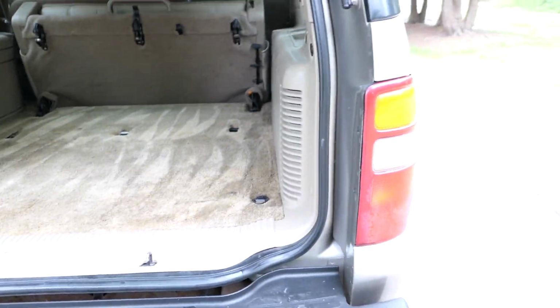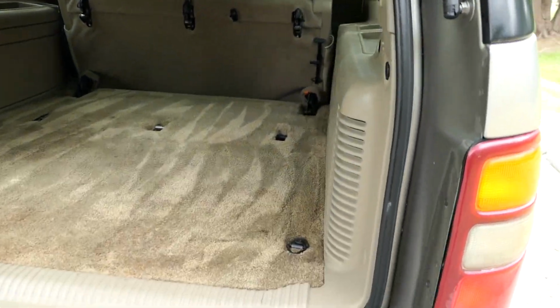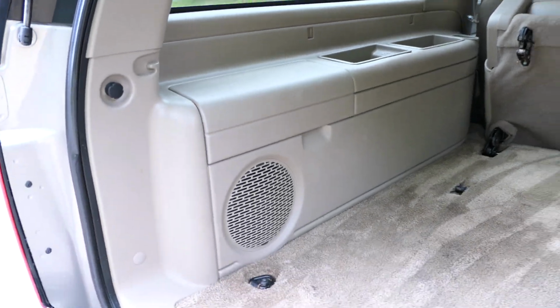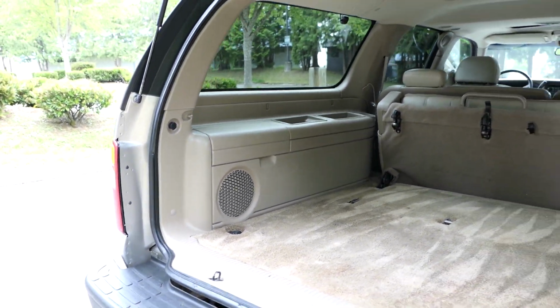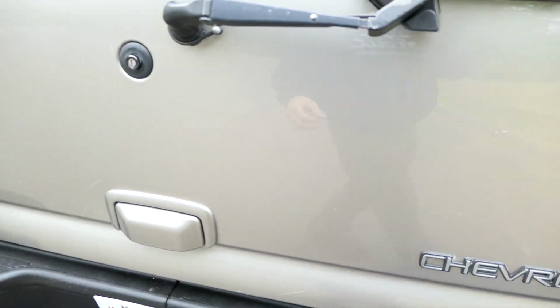It's got the Bose sound system. This stays up. A lot of times you get some issues there. You're going to have some little scrapes and stuff on the plastics. It is a 2001, so we're talking about, amazingly, folks, a 22-year-old SUV. It's hard to believe that this era is getting to be a classic.